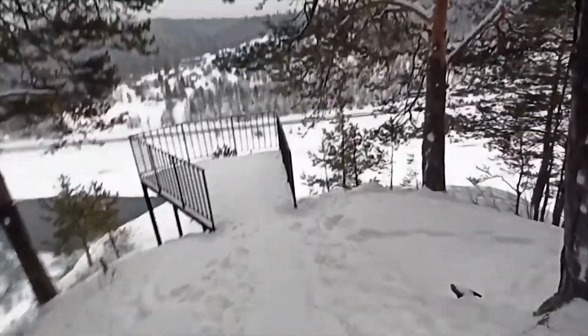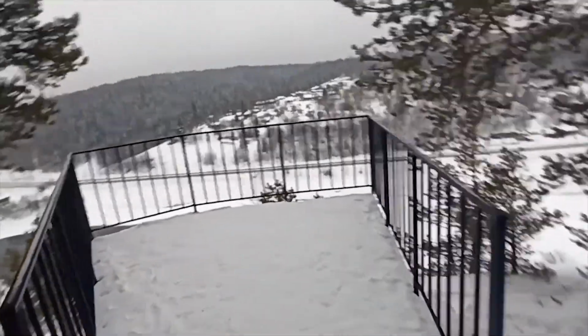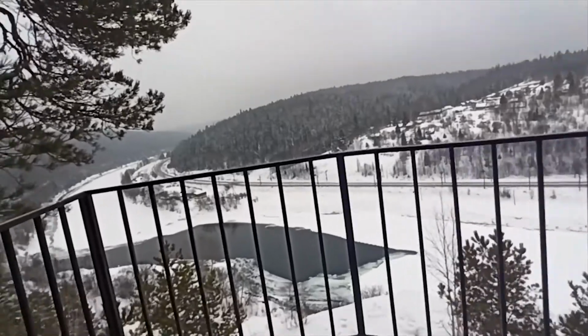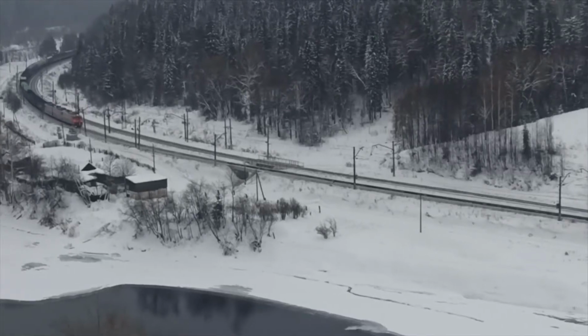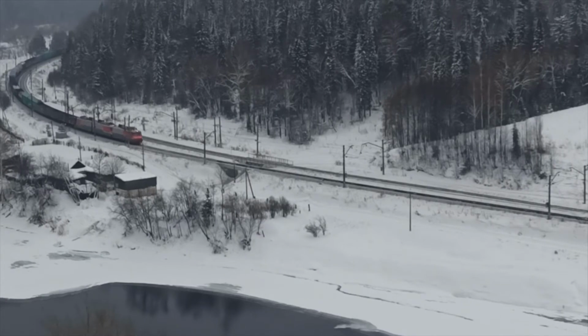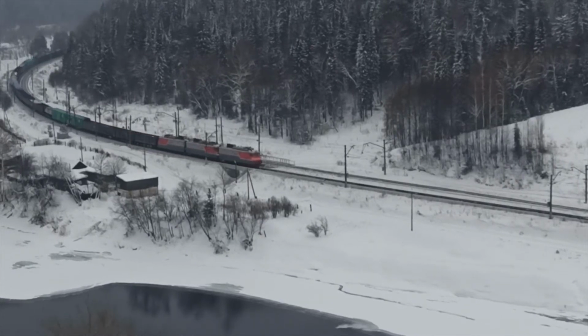There are no paths leading to the top of this mountain, so we were struggling with ice and snow and wood and all kind of stuff like that. The fun thing is, the Trans-Siberian Railway is situated near this mountain, so the landscape became kinda anime-ish. It really looked like an anime because of, you know, this train and romantic stuff alongside that.